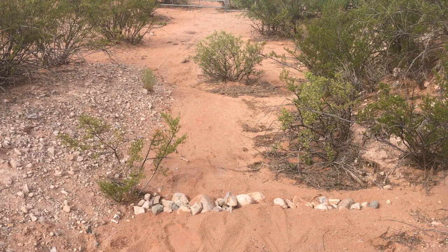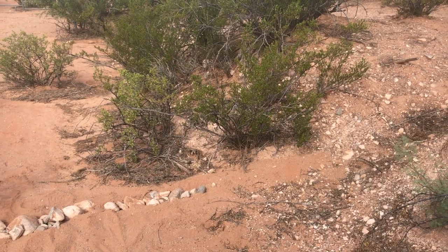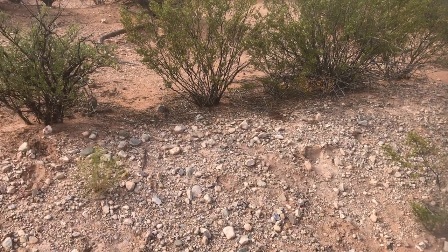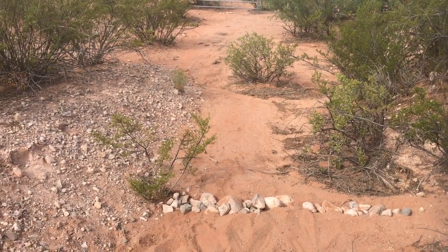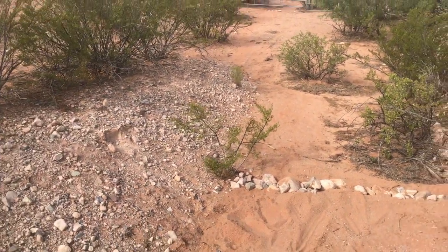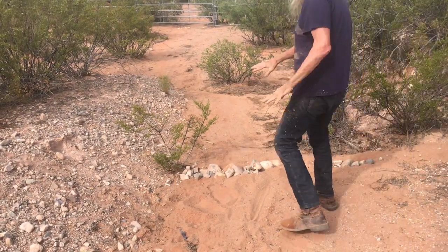Let me show you what we got here. So you can see on the sides here, the greasewood and creosote are able to grow. They're taking all the water out of the banks. Their roots are deep and flowing under where the silt is washing away. Now, this is all topsoil washing away. And so what I want to do is build this up so we raise the level of this arroyo.